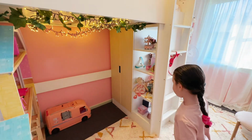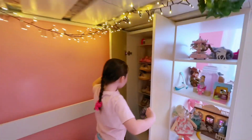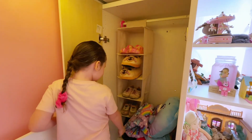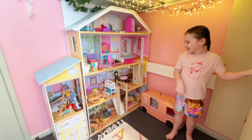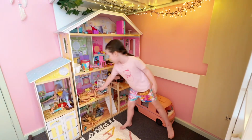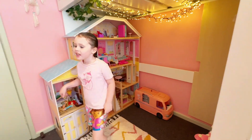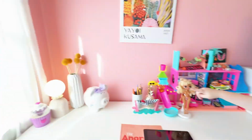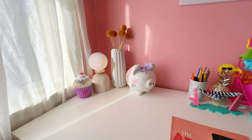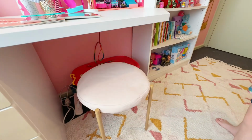Have you seen you have a wardrobe now? What's in your wardrobe? Oh, a place to put your shoes. And is this a good spot for your dollhouse? Yeah. You've got plenty of space to sit under here and play dollies, play house. You can play your Xbox up here. Oh, wow. And a lamp. And a chair. Oh, yeah, a new chair.